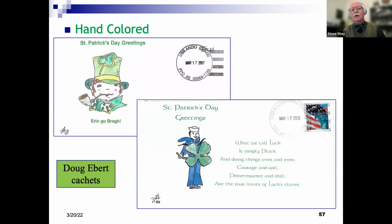Doug Ebert. Doug is a current USCS member. He's been making covers since about 2002. He's often made St. Patrick's Day covers. This is his 2005, 2007 versions. And he always hand colors his cachets. Very nice.